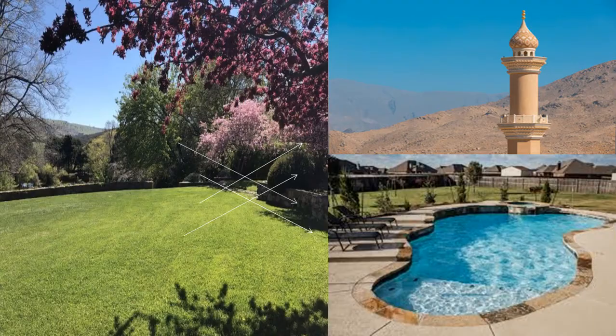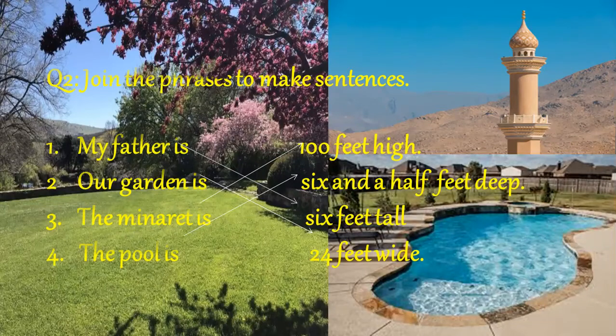Okay, question number 2. Question number 2 is, join the phrases to make sentences. Okay, these are match the columns. You have to match them. My father is, our garden is, the minaret is, the pool is. Okay, these are phrases. You have to join them to make a meaningful sentence.